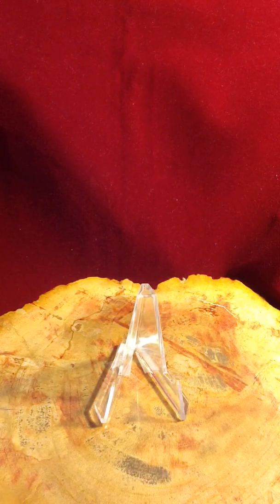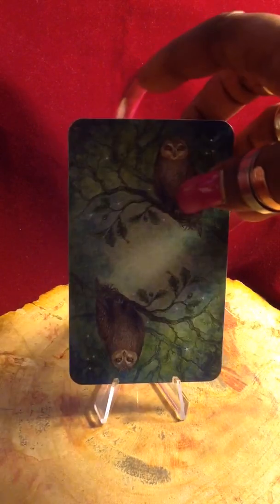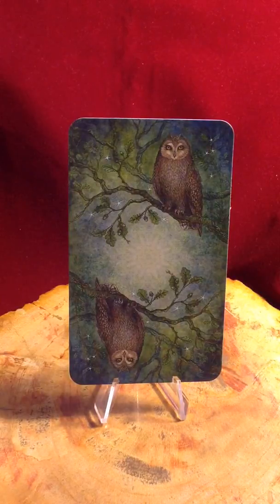That's the back of the cards, believe it or not. Okay. So, this is what the back of the card looks like. Let's see, I have that right? Okay. Could be read in reversal as well.